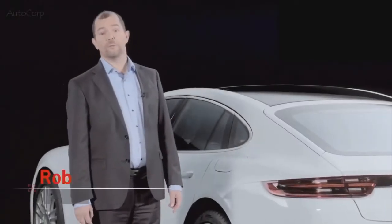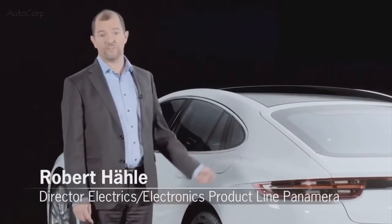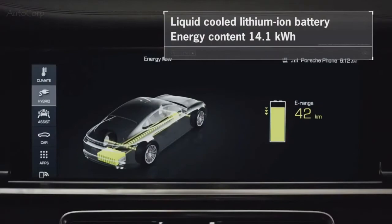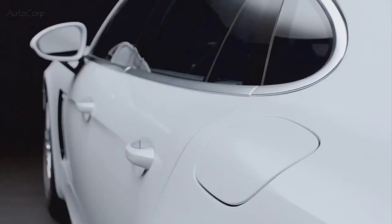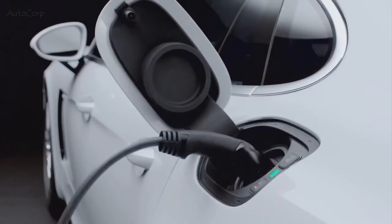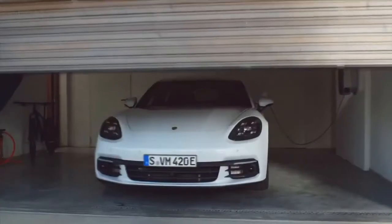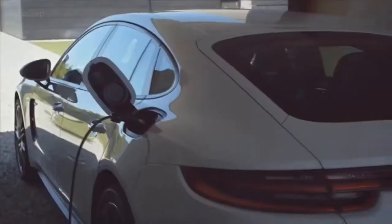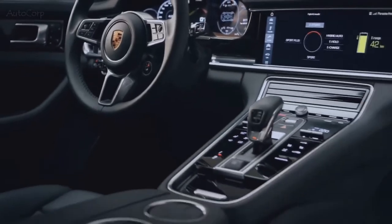As with its predecessor, the liquid-cooled lithium-ion battery is located in the rear underbody of the vehicle. We've increased the energy content from 9.4 kilowatt-hours to 14.1 kilowatt-hours. The battery is charged in around 5.8 hours with 10 amp via a 220-volt household socket, or in around 3.6 hours at 7.2 kilowatts using the optional onboard charger.